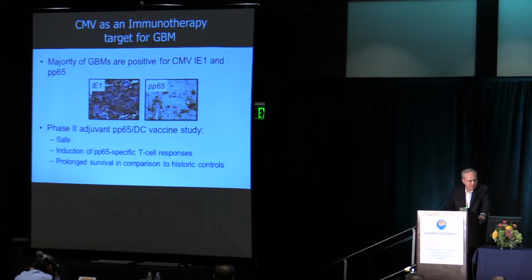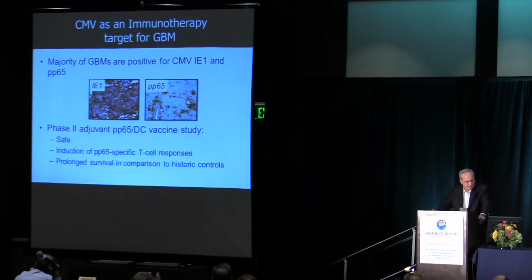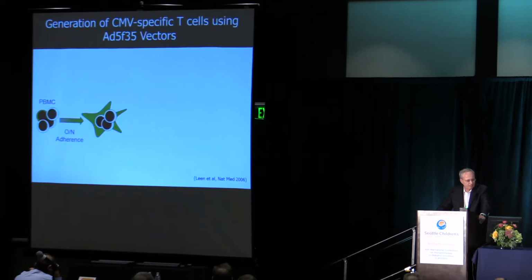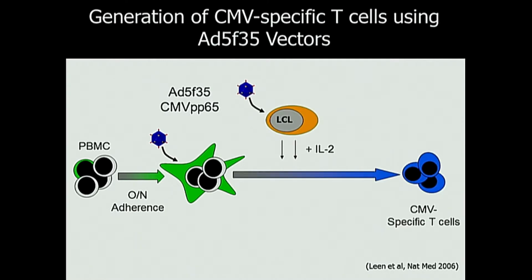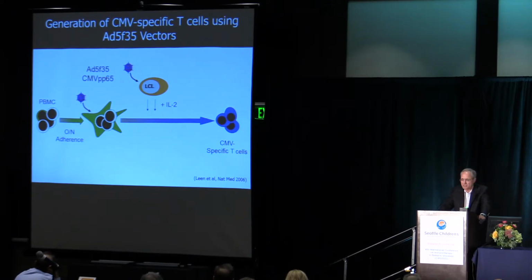CMV has been actively targeted in a vaccine approach by several investigators. So we really wanted to take advantage of the CMV-specific platform and generate T cells which are CMV-specific and also express the HER2 CAR. For the study, we used, I would say, a now outdated method of generating CMV-specific T cells, where PBMCs are activated overnight, then transduced with an adenoviral vector encoding PP65, and then we use autologous lymphoblastoid cell lines, which are further genetically modified with the recombinant adenovirus to generate CMV-specific T cells. And during the expansion phase, the cells are also genetically modified to express the CAR.